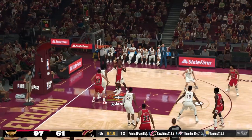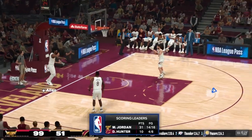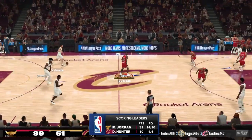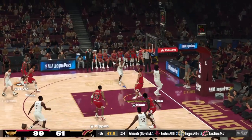Jordan inside, working on Green. Jordan with the bucket. Stepping up and nailing an important shot to put this away. And that score probably slams the door for any would-be comebacks. And look, they put this one to bed.